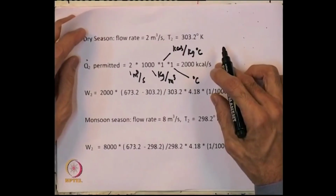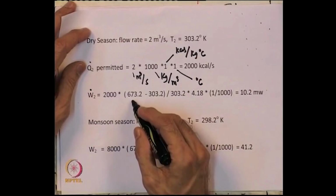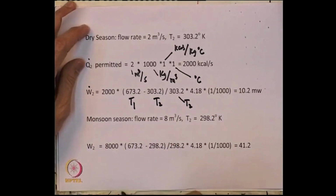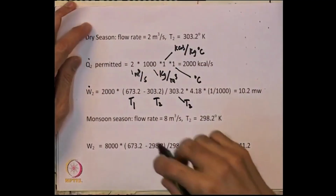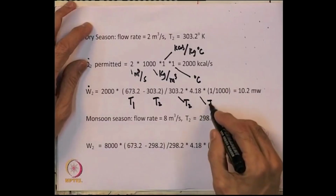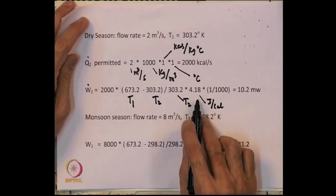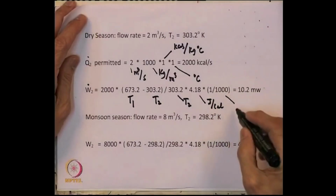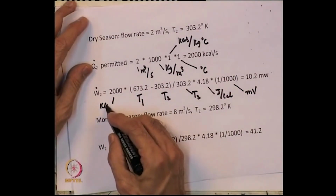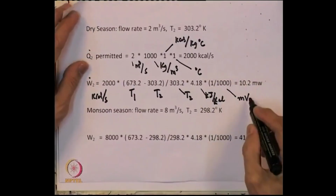This is the permitted thermal pollution. If this is all the heat you can reject to the river, then the work produced is automatically constrained by the formula that we already showed. You have, this is T1, this is T2, and this is T2. T2 actually increases by a degree, but does not make a difference here. So, you put this in and ask what is the work you can get. This is joules, conversion joules per calorie or kilojoules per kilocalorie. So, you get out of this, you get power, and you have to divide by 1000 to get megawatts. This is joules per second, because this is kilocalories per second. So, if you like, this is kilojoules per kilocalorie. So, if you convert this, this is megawatts.